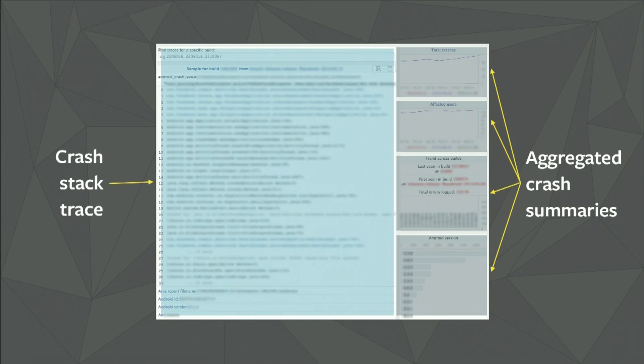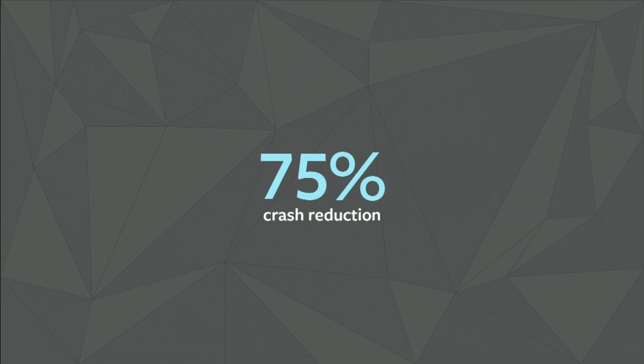At Facebook, we care a lot about building a very good, solid app. So we have focused full teams just working on tools like this, so we can triage our crashes. We also have a company-wide effort to lower our crash rate. In fact, in the last 6 months, we were able to reduce the crashes in our main app by 75%.